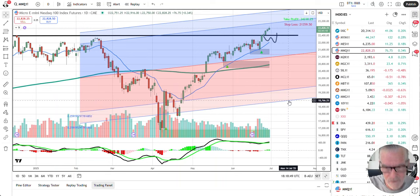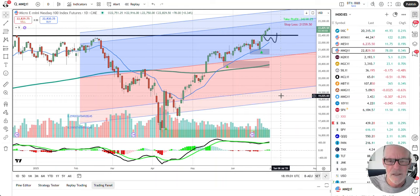Everybody's already jumped into the market, and when that happens, there's nobody left to buy, and the market doesn't necessarily mean it's going to crash or roll over or go down to the lows, anything like that. No, no, no, no. But it just means that this robust, every day going up is probably ready to take a little bit of a breather.